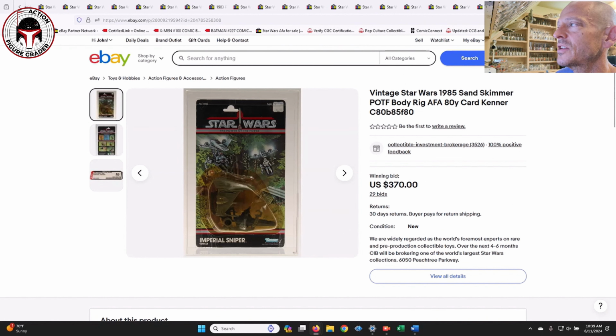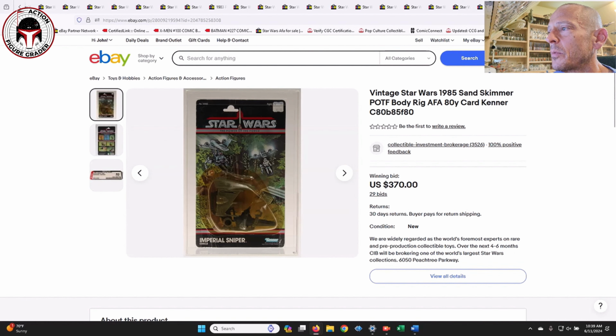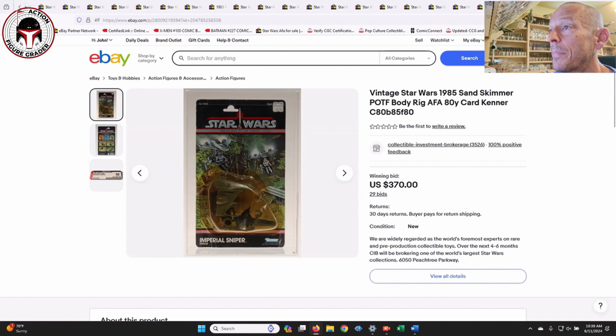And then finally, this was an interesting sale. This one was an AFA 50 sand skimmer, and it sold for $370. It's probably got a cracked blister, if I had to guess on that one. 60, 50, 85. So the blister was cracked with a 50 sub score. But it's the Power of the Force Imperial Sniper mini rig, and even loose ungraded, those can go for that price. So I think that was a really good deal if you can live with the condition issues that it's kind of known to have.